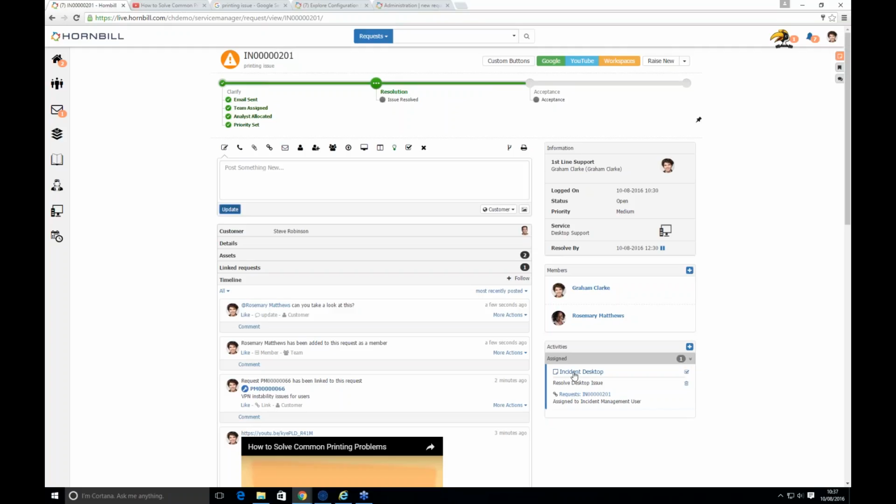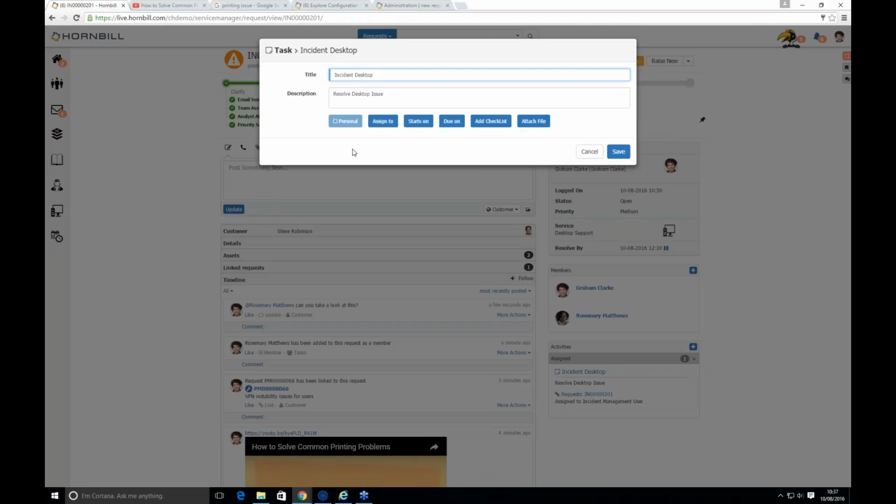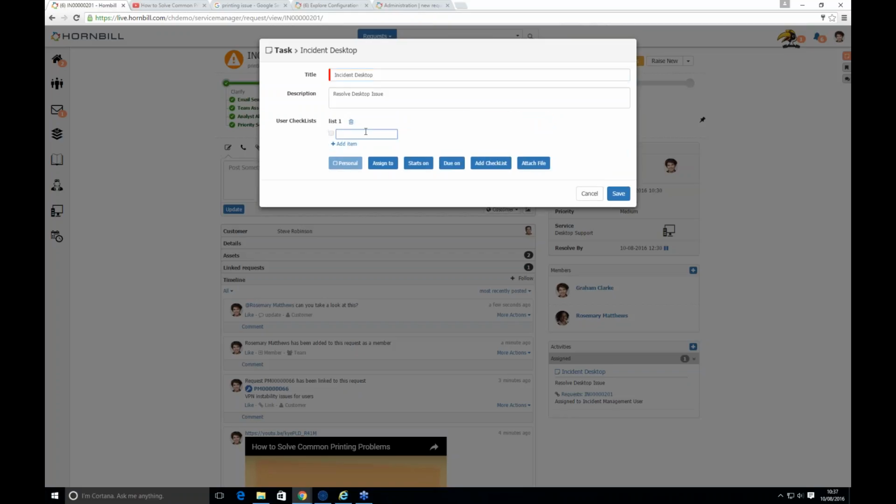In this particular situation, the process has given us a task. It's automatically created a task for us to resolve this desktop issue. This task could potentially be going to a different team. There are lots of things we can do with this task. We can have it start on a particular time, due on a particular time. We can add a checklist. We can attach a file. The checklist I'm particularly fond of, so I'll show you that one.